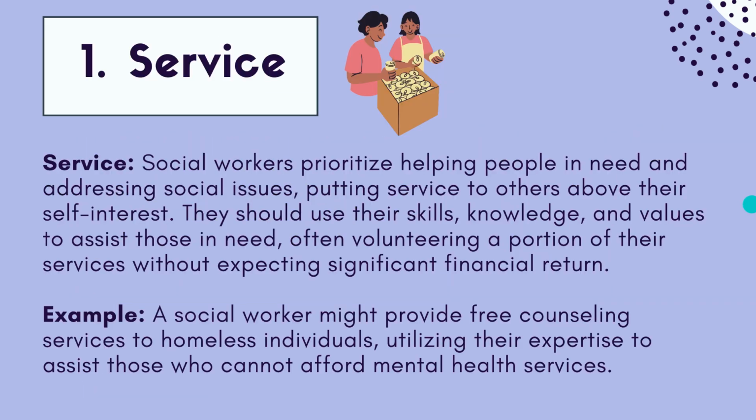So our first value we're going to touch on is service. So what is service? We do this all the time as social workers. Service is when social workers prioritize helping people in need and addressing social issues, putting service to others above their own self-interest. They should use their skills, knowledge, and values to assist those in need, often volunteering a portion of their time or their services without expecting significant financial return.